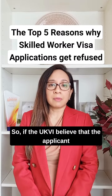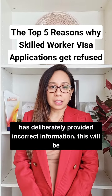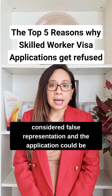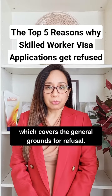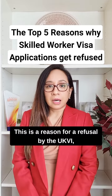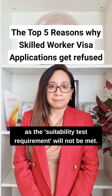So if the UKVI believe that the applicant has deliberately provided incorrect information, this will be considered false representation, and the application could be refused under Part 9 of the immigration rules, which covers the general grounds for refusal. This is a reason for a refusal by the UKVI, as the suitability test requirement will not be met.